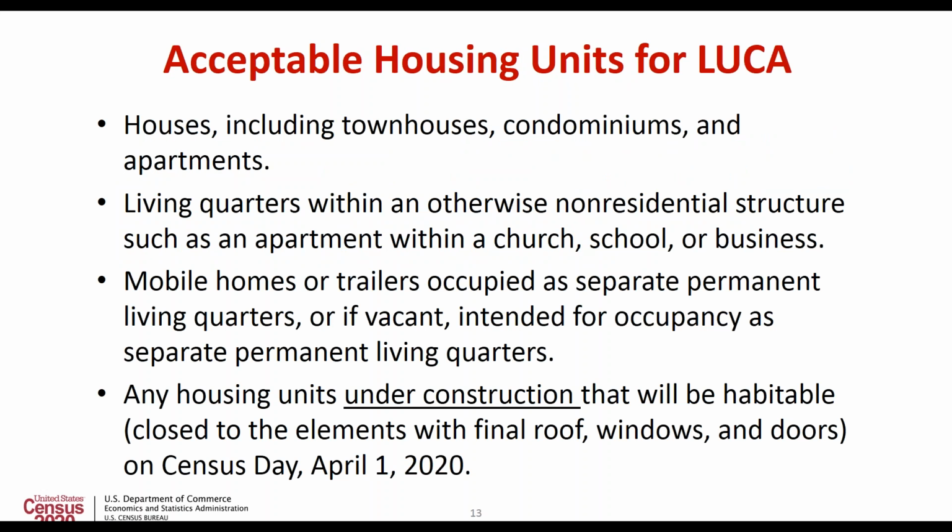So some examples of acceptable housing units for LUCA are houses and townhouses, living quarters in an otherwise non-residential structure, like a commercial property that has an apartment in it, like a mom and pop business where they live upstairs, or a school or a church. Also mobile homes, where people actually live in that mobile home on a permanent basis, is a housing unit. And we also count anything that is under construction that will be habitable, which is close to the elements with final roof, windows, and doors by Census Day, April 1st, 2020.